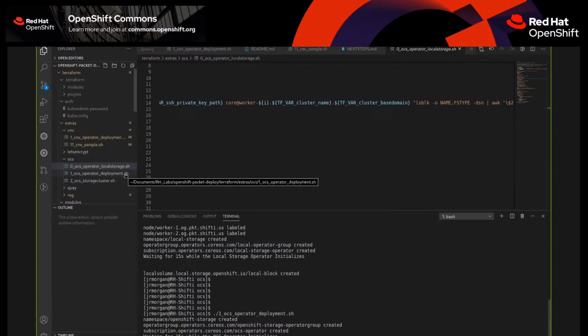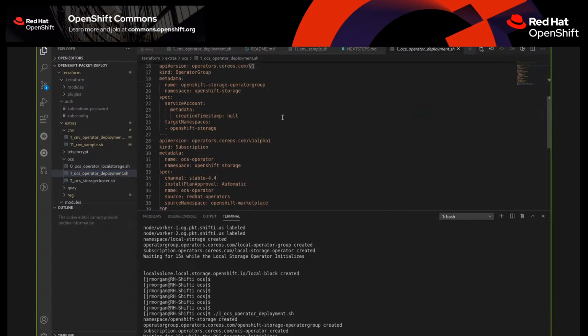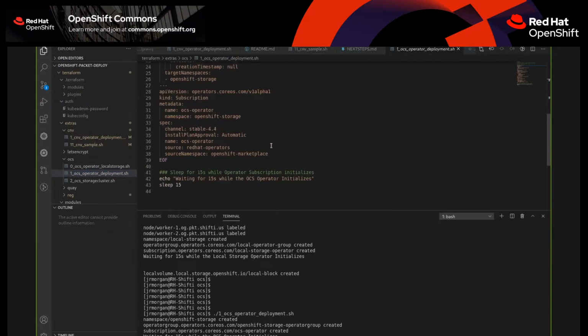So OCS, OpenShift Container Storage, is very, very useful for all kinds of cloud native storage solutions. We can have some folks on from the OCS team later in the month, potentially, if folks are interested in more of that. Just let me know.